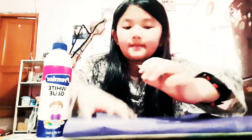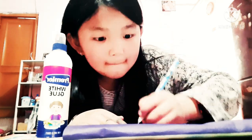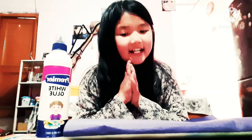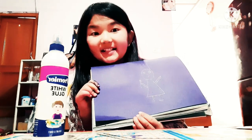Now for the fork. Glue for this and pencil. First, I need a pencil. I'm going to draw a. Yep. This one's gonna be good. Done, guys! It's a fairy. You can't see it right now. Oh, you can see it. Now I will use the glue. Okay, I need to glue very gently. I'll finish with the glue. It's a fairy.